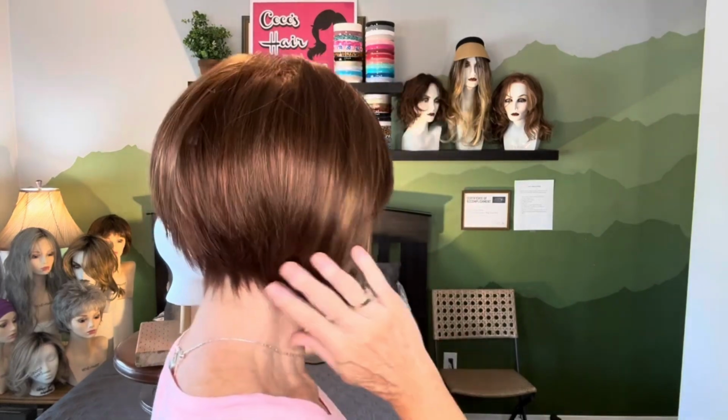All right, so let's go ahead and try her on. Before I do, what I have on today is Sabrina by Godiva Secret Wigs, and she is in the color Irish Spice. I've done a review on her, and I'll put that tag right up there so you can go check her out anytime you like, all right? All right, let's go ahead and try on AMAL.